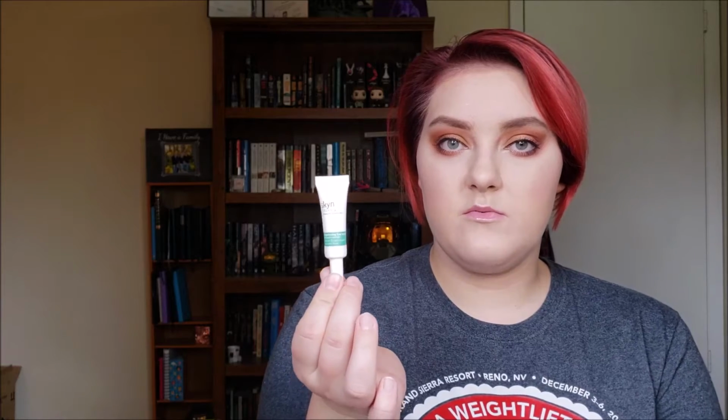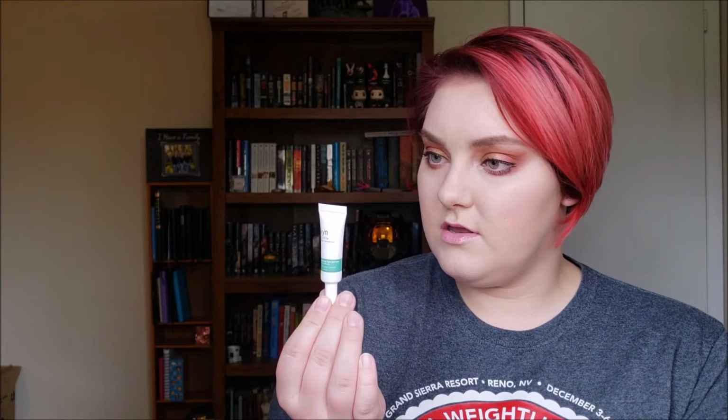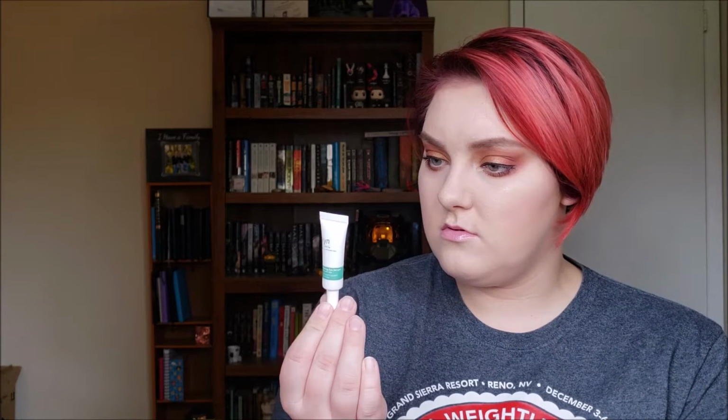This one is Skin Iceland Brightening Eye Serum. Skin Iceland is a very expensive brand. I know this because I retailed it while my store was under construction. So it's an illuminating eye cream, hopefully to help with dark circles. I have so many eye cream samples that I'm working through to see what actually works.